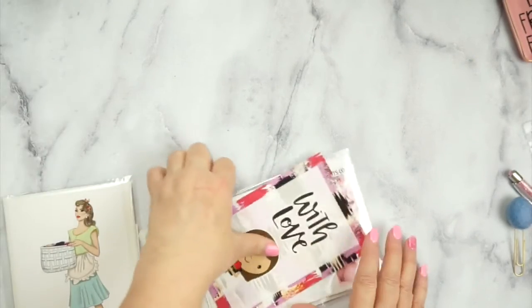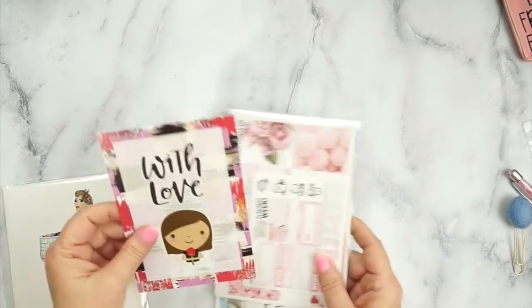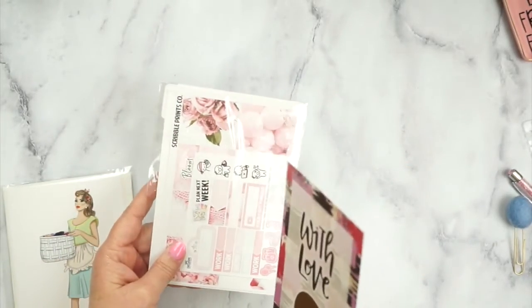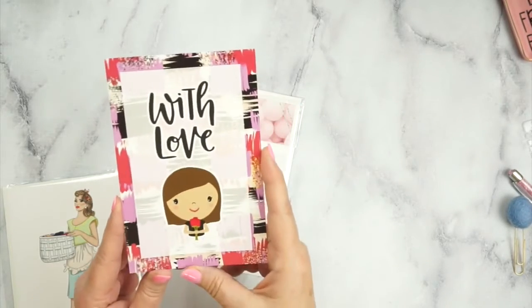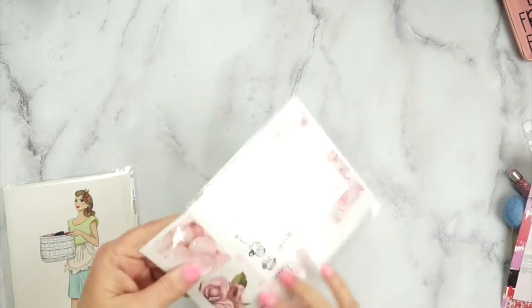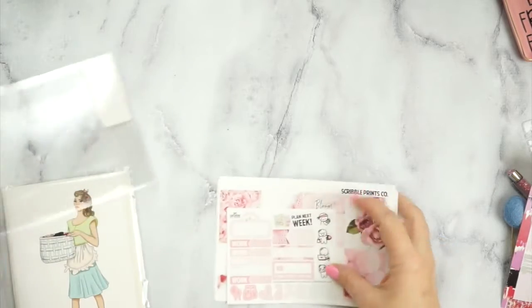Okay, next, we'll go with Scribble Prints Co. This is two separate orders. This is one that I placed with her because she came out with her first photo kit, and oh my gosh, y'all. And she has started giving these little journaling cards with all her orders, so oh, so excited. And oh, this is called Bloom, and she only came out with a mini kit in it, and she's supposed to be coming out with another photo kit before long, and oh my gosh, y'all.